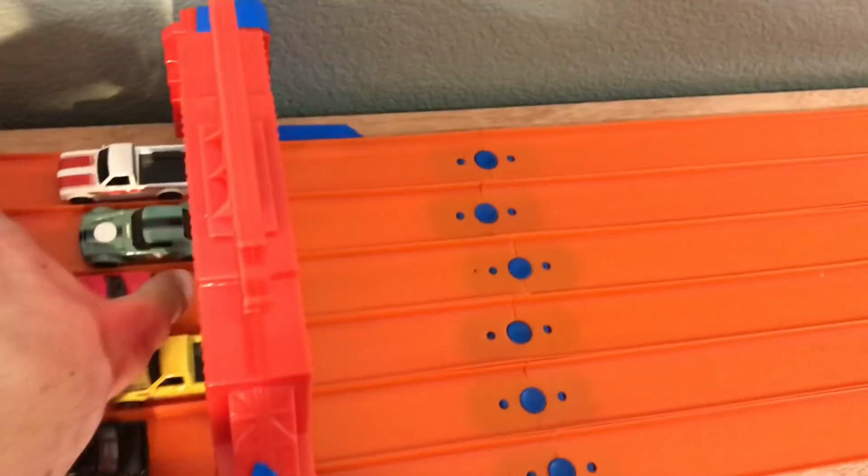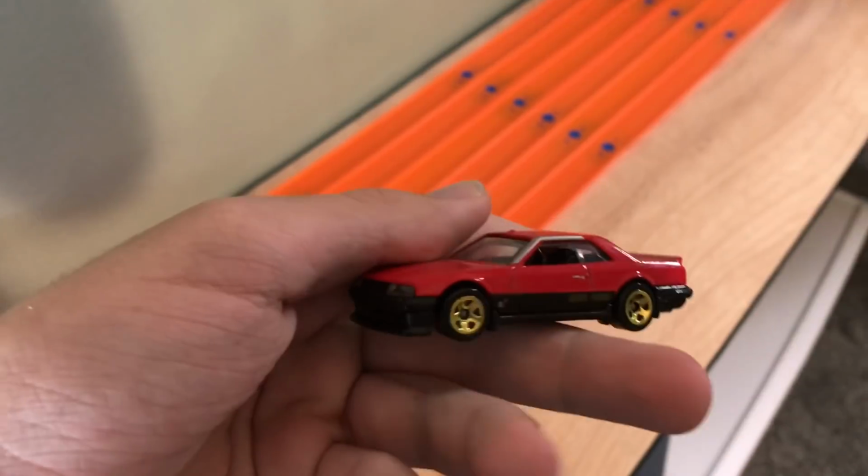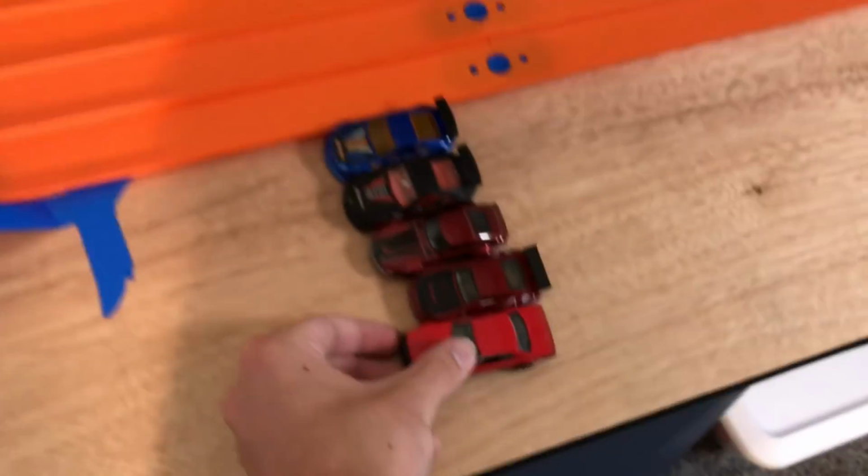Looks like it's going to be an old Skyline taking the win. I believe it is an 82 Nissan Skyline. Looking good, win that race.